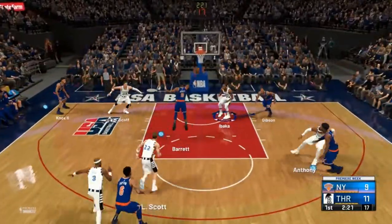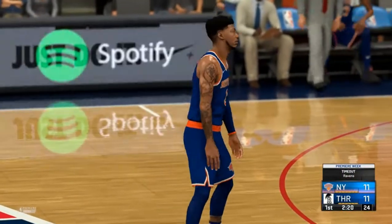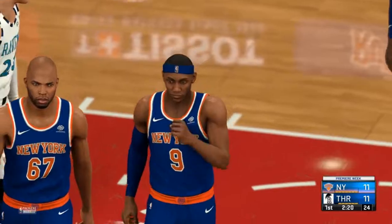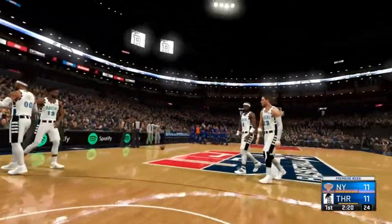Payton against Taylor. Barrett. That's good. And it's Payton with the assist. You risk getting torched when somebody's open. Payton's skilled enough to find the open man. So the Ravens call timeout, their first.